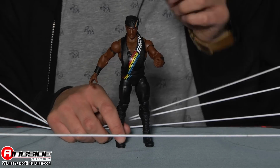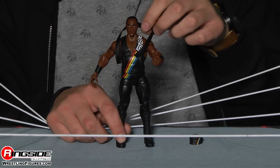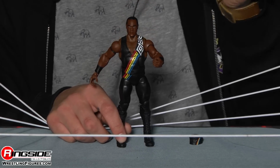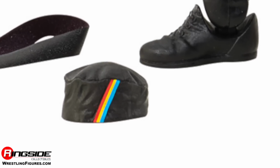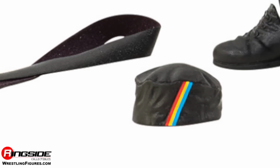Now, Faarooq includes this cap, which is actually really cool. He always wore it to the ring, and this scarf slash band thing, I don't even know what you'd want to call it, a throw. He always wore that as well, and it's really cool because the throw is a fabric-y material, and the hat's nice and rubber, and it's all yours.